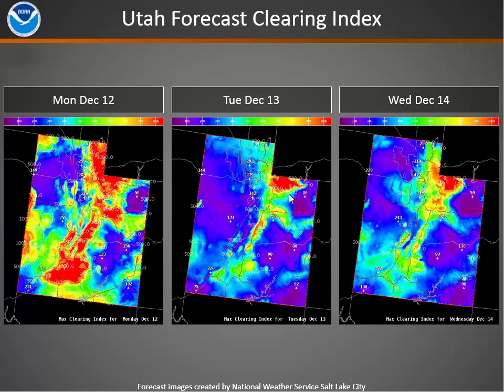May go downhill slightly as we go Tuesday into Wednesday. Looks like Tuesday will be the worst day, and then by Wednesday we should start to see some improvement as another storm system approaches. But in the meantime, some of these areas in the purple you see through here will be areas that will have poor overall dispersion during that time period.